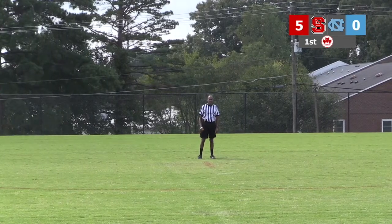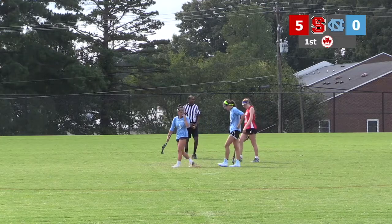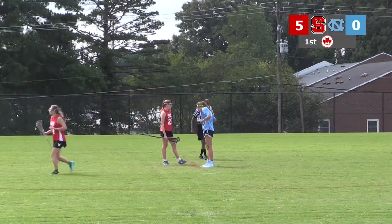So what do you see out of NC State on that possession, Alex? I see they really took their time. Even if the initial shot wasn't successful, they kept at it, and I think that's what led to the goal that time.